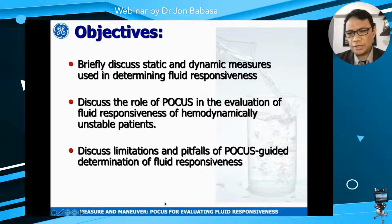I will briefly discuss the role of POCUS in the evaluation of fluid responsiveness of hemodynamically unstable patients through a case-based method. And lastly, I will discuss limitations and pitfalls of POCUS-guided determination of fluid responsiveness.